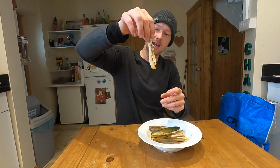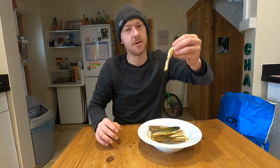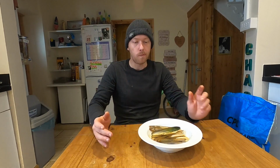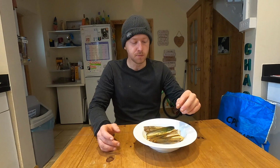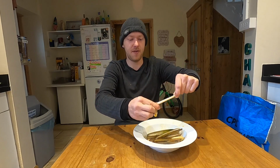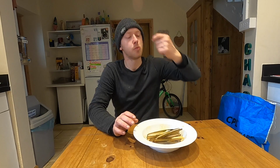There you go. As you can see, beautiful white meat these are. Really tender when they're cooked properly. You've got to get it right. You can only cook them for a minute and then get them off the heat. That is absolutely delicious. These parts are my favourite. The big foot there, big bit of muscle.